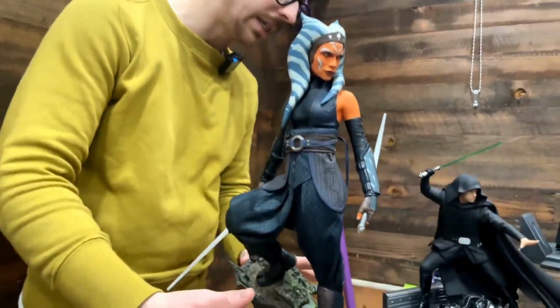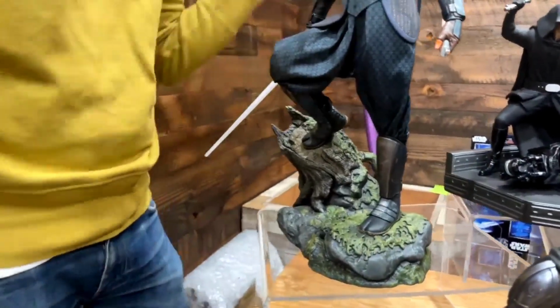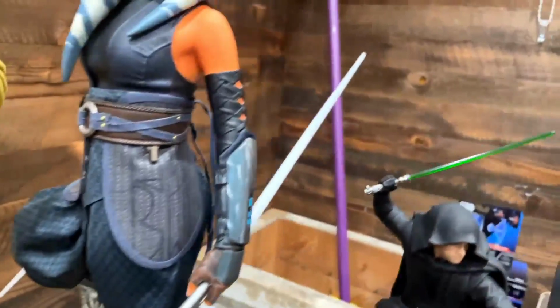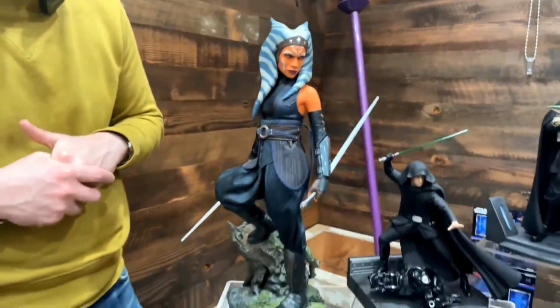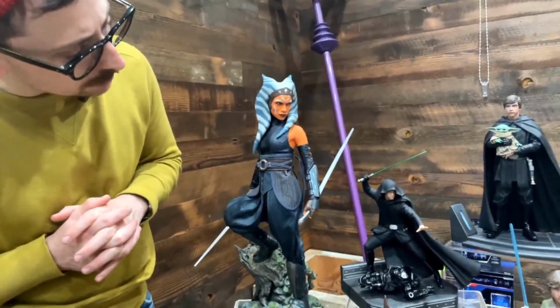You've got a really nice diorama base of her in the forest from the episode of The Mandalorian in which she appeared, and you've got her dual sabers there as well, which is really nice. Great likeness of Rosario Dawson, and yeah, really nice piece to add to your collection.